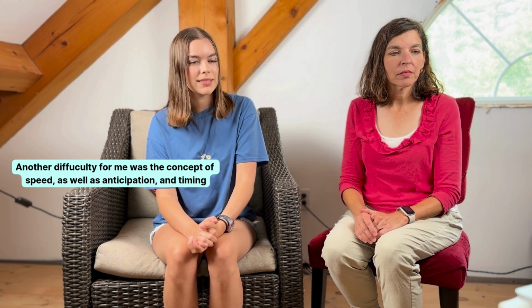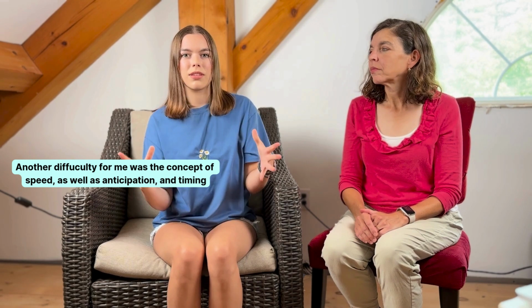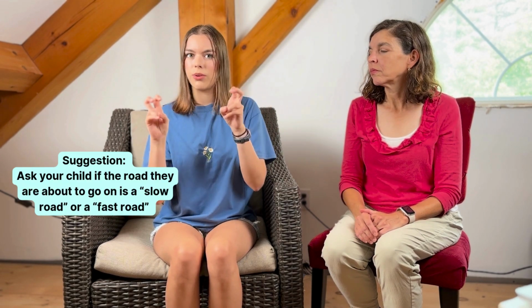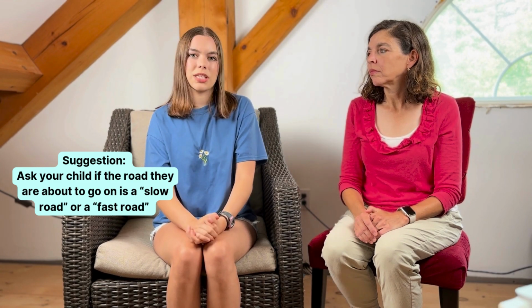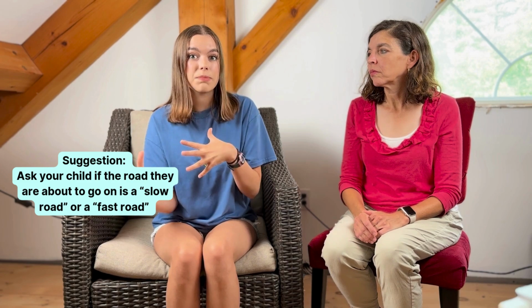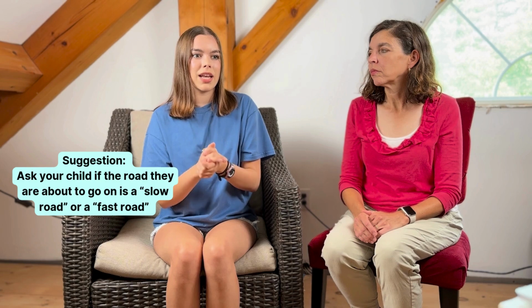This is another thing that was quite difficult for me to do, but the concept of speed. There's a lot of roads, of course, and some of these roads we would call a slow road or a fast road. So my mom would quiz me, or my dad would quiz me, do we need to go out into this road at a fast pace or a slower pace? Speed. And after a while, I could figure out which roads around my hometown were fast or slow.